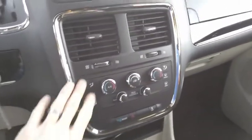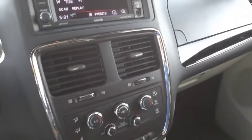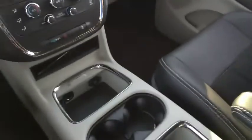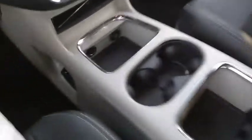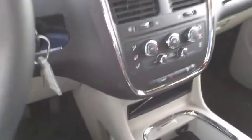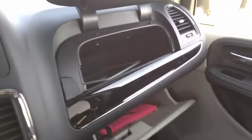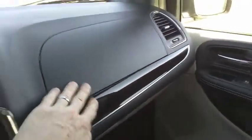Ventilation controls are really straightforward, just 3 simple knobs: one for the driver and passenger temperature control, one for the fan speed, and then you've got your buttons here for the ventilation, which direction. Got pretty decent storage here, some storage underneath as well, for like a purse or a camera bag, and 2 glove boxes. So storage is not a problem.